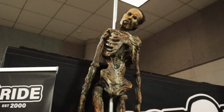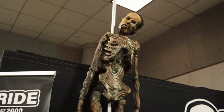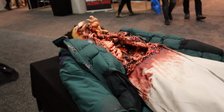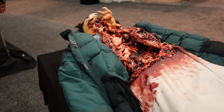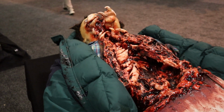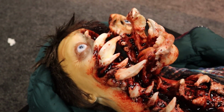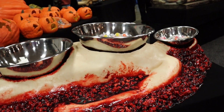This booth here is Ghost Ride. And this is pretty disturbing. Just an impalement. Check out old Griggs here. He's not doing too well. Wow, and for your party needs, this is called a blood buffet.